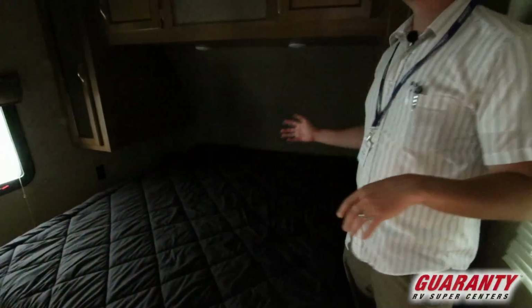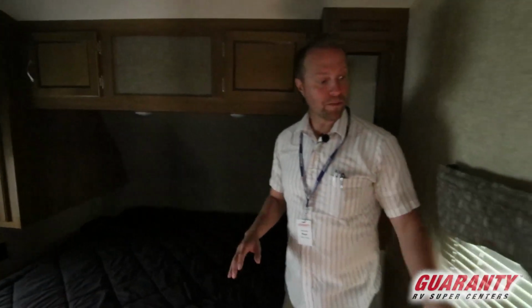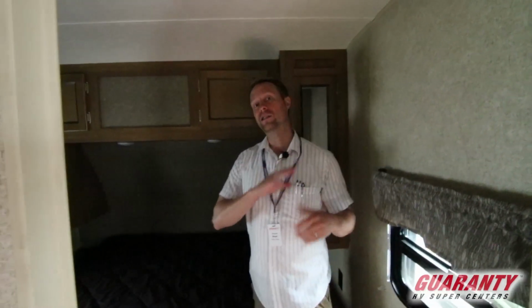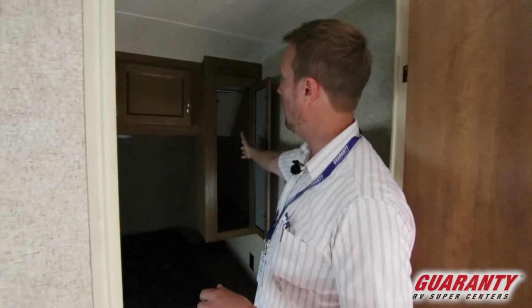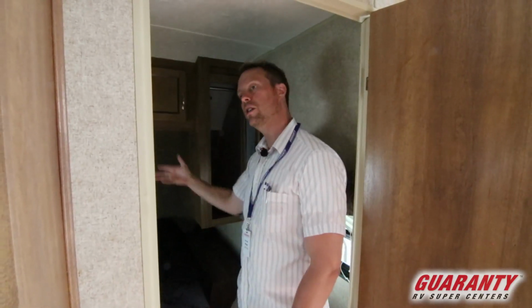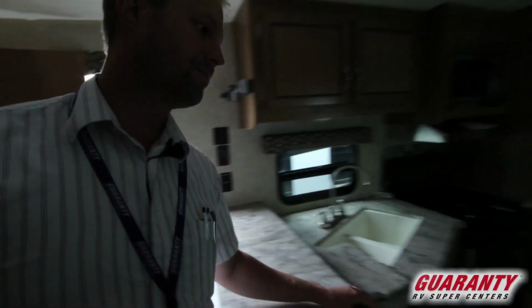Now in the bedroom, you have another TV that's mounted on the wall that you're facing when you're laying down. It's still really bright with your 2 windows that both open, which can create a nice little cross breeze here. And you have your closet space on either side of the bed, plus a ton of storage, including that front pass-through storage as well. Now let's just head all the way to the rear here.